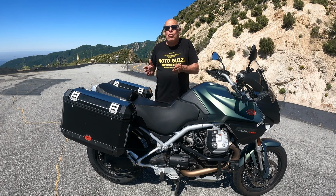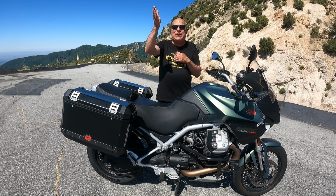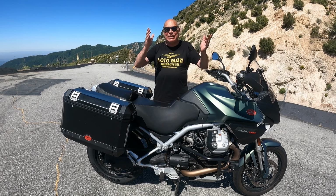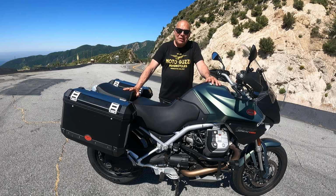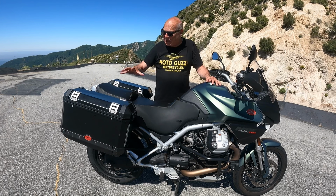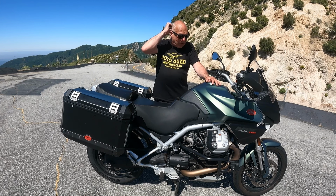So along with the Pacific Coast Highway up to Big Sur, the Stelvio Pass should be on everyone's bucket list if you could possibly do that. So I guess that's about what I wanted to talk about. The bike came with these incredible, great bags. Oh, I know what I wanted to say.